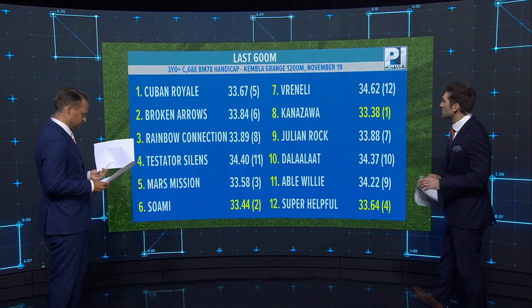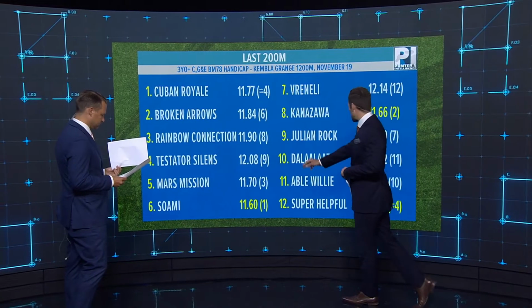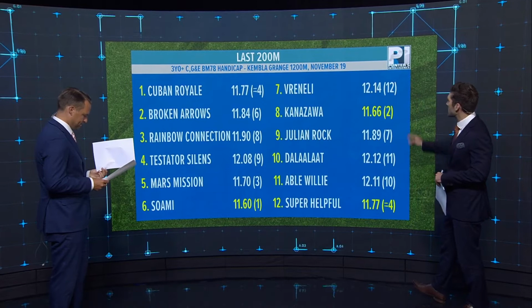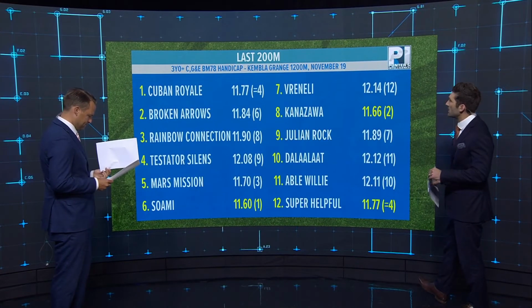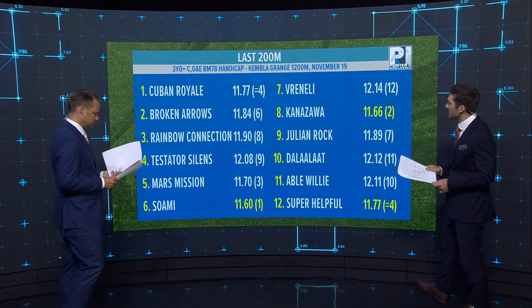So now looking at the last 200 metres again, I've highlighted the same two. So Am I, 11.60 through the line. You can see Super Helpful, not far off the fastest in the race, and Kanazawa was doing his best work through the line, and he's that little bit fitter next time. He of course had improvement to come, being first up himself.